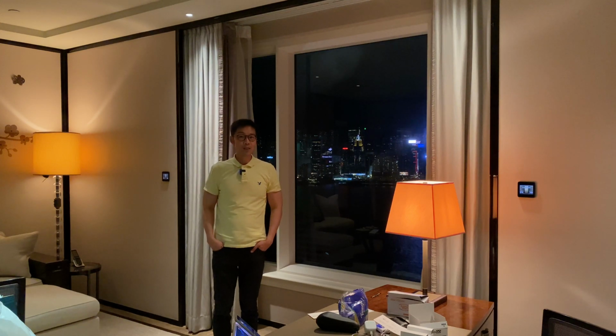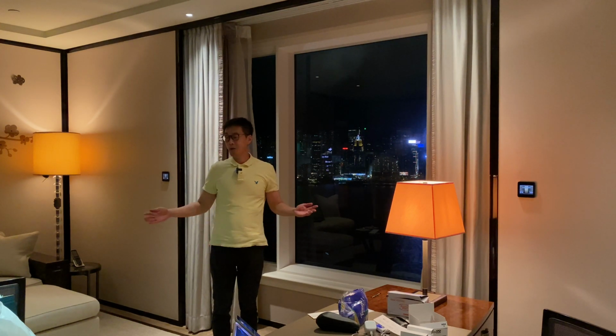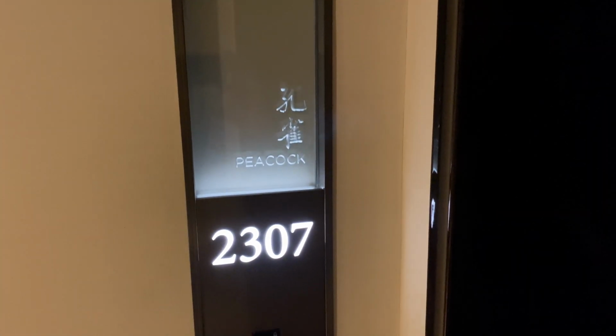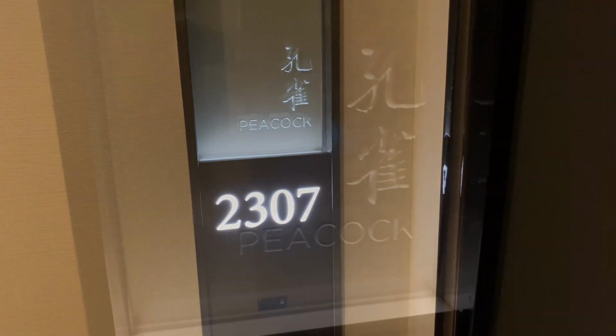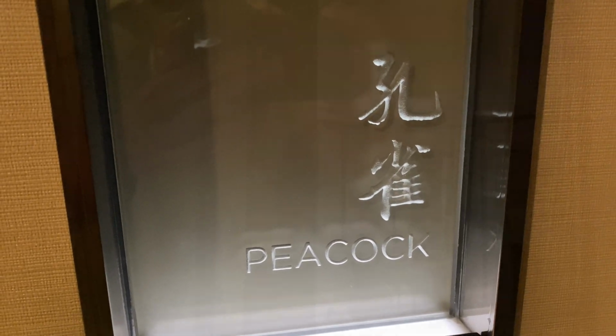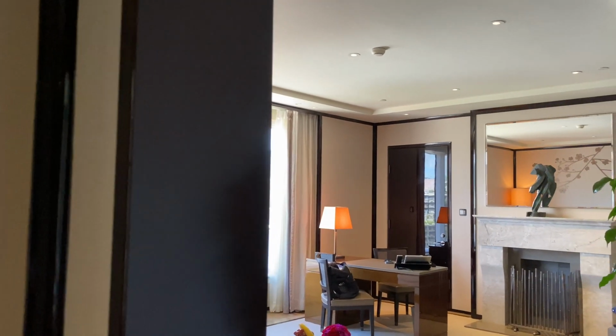To celebrate my birthday, I'm staying in this beautiful room in one of the most iconic luxury hotels in Hong Kong, the Peninsula. So does my stay in the Peninsula Hong Kong live up to its status? Let's go. The room that I'm staying in this time is a Deluxe Harbour View Suite, or simply called Peacock. Well, I don't know if it's poking fun at my attitude in this channel, but whatever. Back to my room tour.